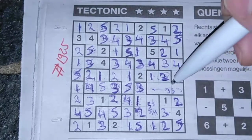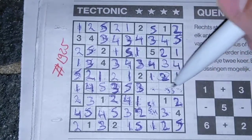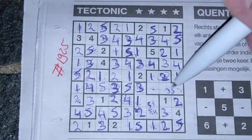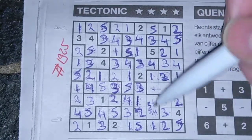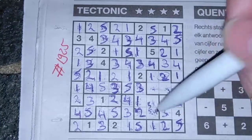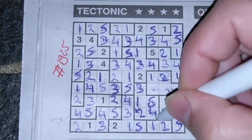4 and a 5. Can I place the 5 here? 5 could be everywhere. Can I place the 4 here? 4 could be everywhere. And the 3 should be there. We have a 5 here. So this cannot be a 5 anymore. This should be the 5. And this should be a 4.